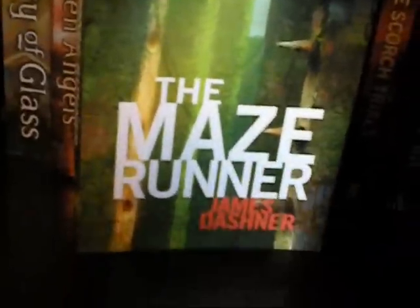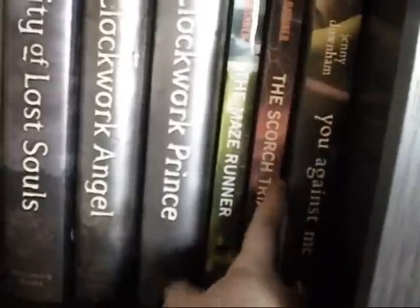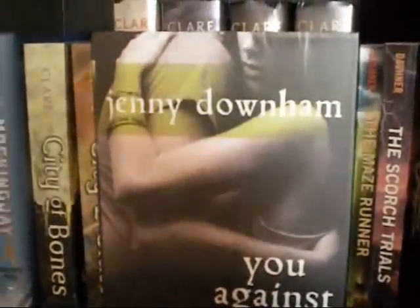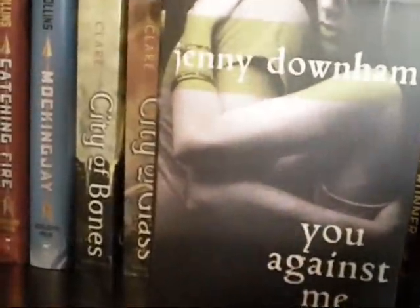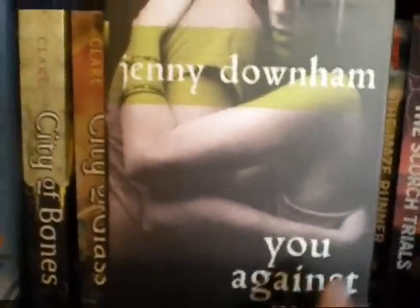But, yeah. Then, next to that, I've got The Maze Runner. I've got the first 2 books by James Dashner. The reason I don't have the third is because I haven't started reading the series yet either, but I wanted the third one to come out in paperback, so that would match these two. Kind of a geek like that. The next and last book on the shelf is You Against Me by Jenny Downham. I saw this on a book review given by Reading Rhino Press, and she mentioned this book and gave the synopsis, and it sounded really interesting, so I decided I would pick that up and read it.